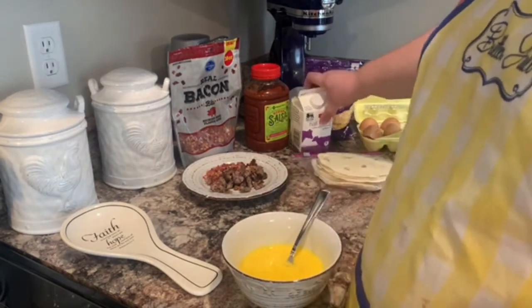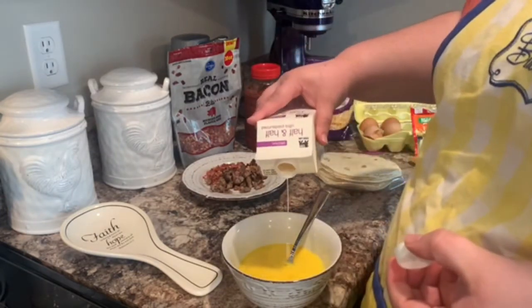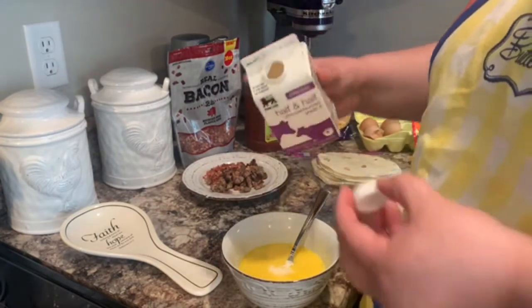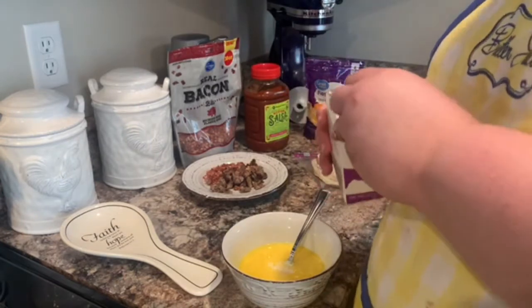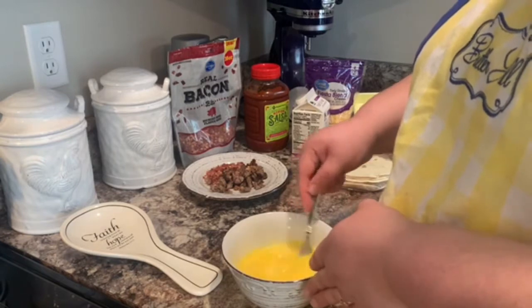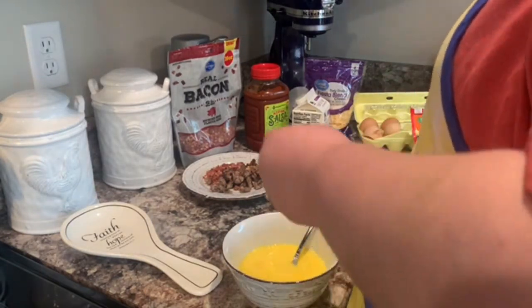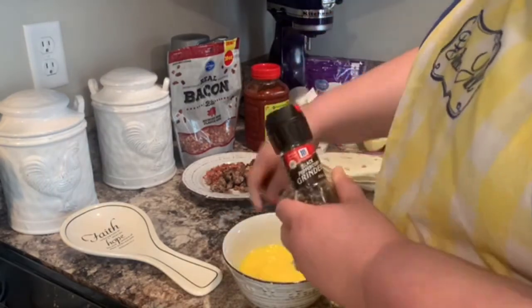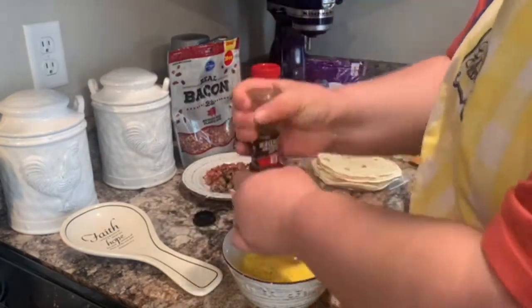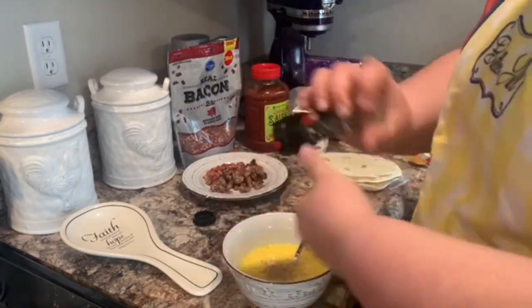Alright, so I'm going to add in just a little bit of half and half. Usually it's just your preference. You can add milk or half and half. I just add in probably like a couple splashes just because it helps make your eggs just a little bit fluffier. It's super good that way. And I'm also going to add in just a little bit of ground pepper as well. I love ground pepper. So good.